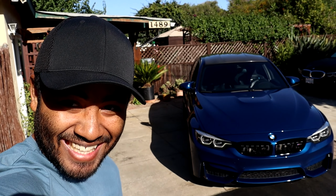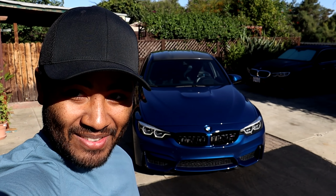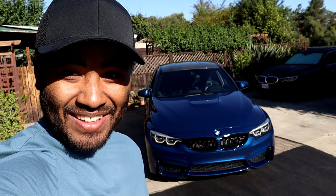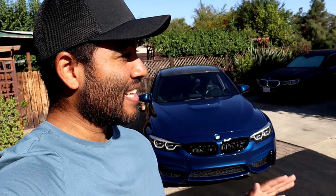As you guys can see, I have my new F80 M3 behind me here. And wow, does this thing look so good in this lighting right now. That color just looks fire. Absolutely insane, man. I still can't believe that this is my car. I'm still struggling to accept this as my new car because I just didn't imagine that I would have this car at this age. I honestly feel like someone's playing a joke on me. This is just so unbelievable.